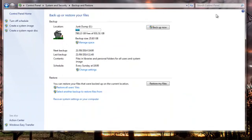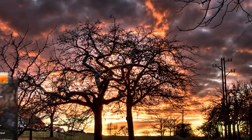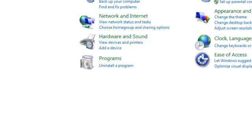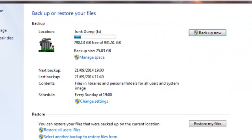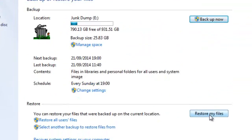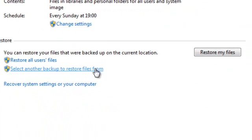We can go into system restore, which is the same sort of thing. I mean, obviously, if your system crashes, you need to be able to turn it on and access the files that are on your D drive. At the bottom of the window where we do the backup or restore, we can have restore my files, restore all user files, select another backup to restore from, or recover system settings on your computer. If things have gone desperately wrong, then it's usually recover the system settings on your computer you'd need to click, or restore all user files.